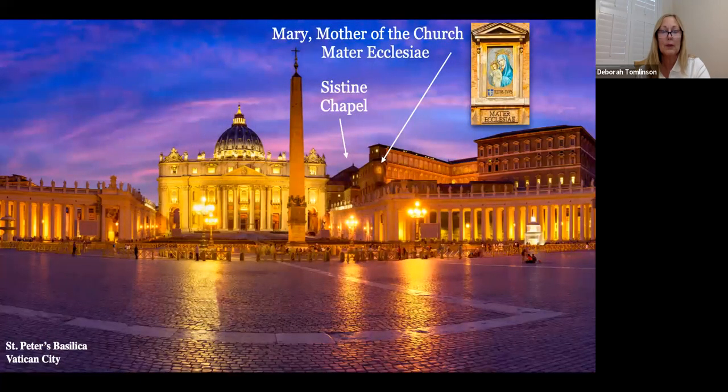The beautiful facade and piazza of St. Peter's Basilica. If you did not see the pilgrimage last week, Dr. Bentz gave a wonderful spiritual explanation of the layout of this beautiful piazza. And on our YouTube channel, you can watch that. It's something not to miss.